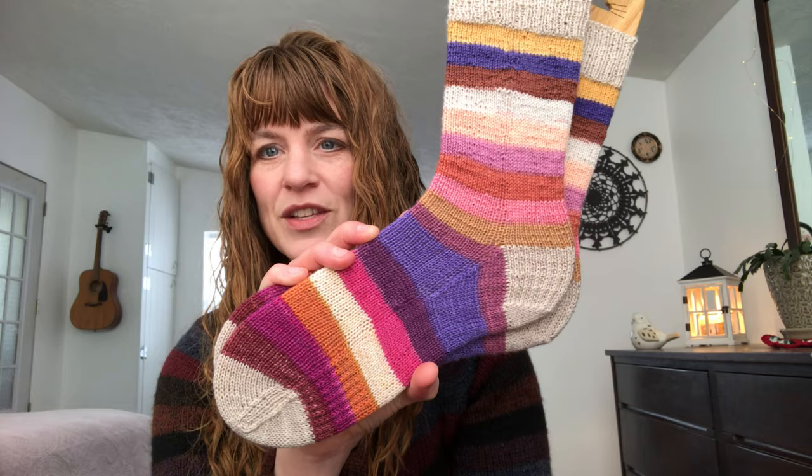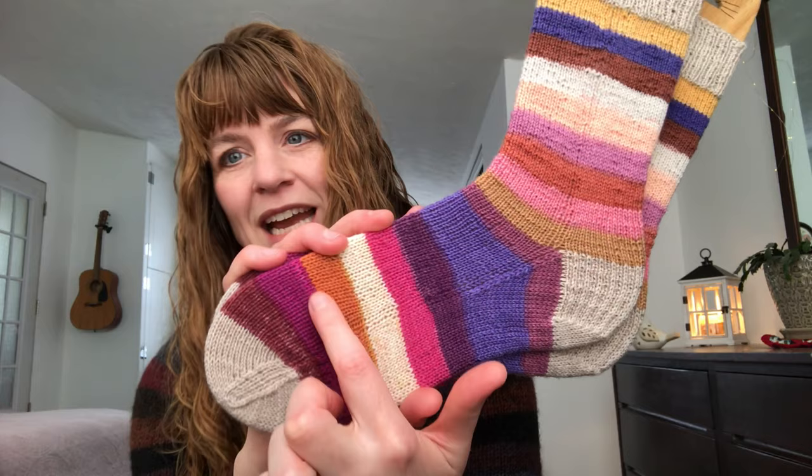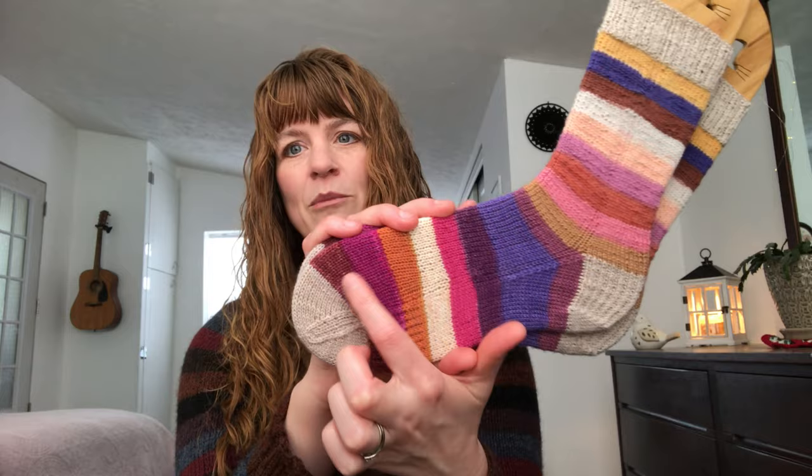But anyway, then the October colorway is this pink and white stripe. And then November was the orange and a tiny, tiny bit of pink that really faded well into my December colorway, which is the darker pink here. I don't know if you can tell, but the pinks kind of fade into each other there, and then the December colorway are these last two stripes.